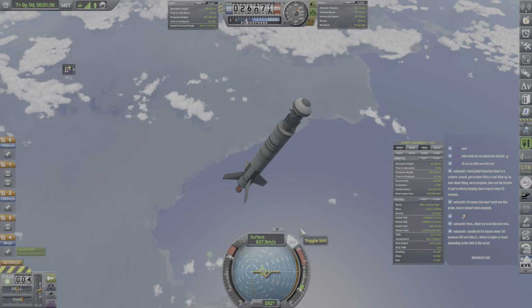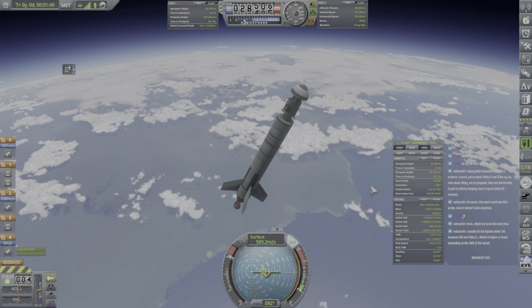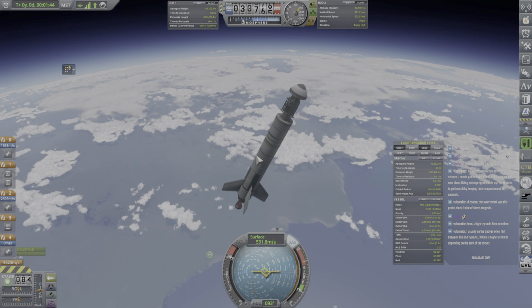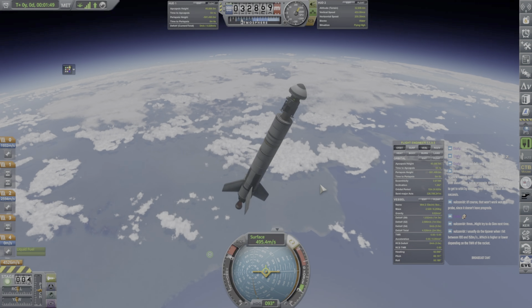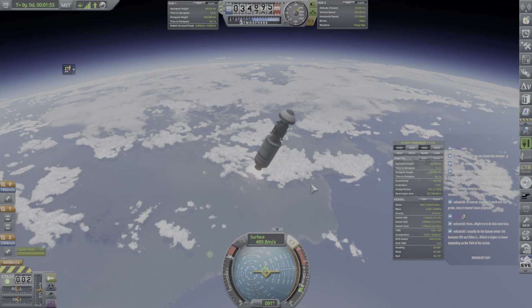Okay, we're gonna wait a second until we get higher up before we stage again, because the fins are what's gonna keep this stable. Once we get to about, I'd say 35, but we're gonna go now. There we go, right.